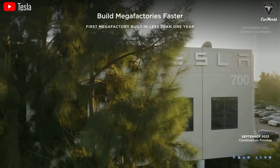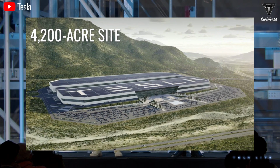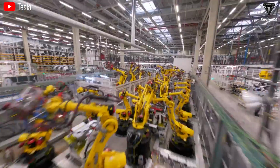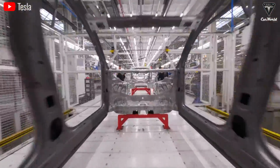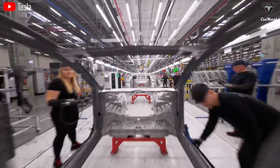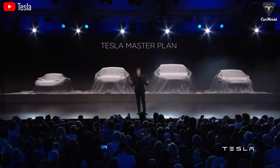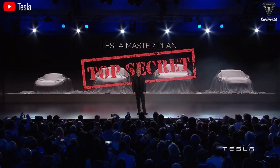Although we'll be seeing Tesla's biggest factory, Giga Mexico, later than expected, Elon Musk has announced and promised a lot about the facility, which sits on a 4,200-acre site, 68% bigger than Texas. Specifically, Musk has confirmed that 3 brand-new Tesla models, never seen before, will soon be produced at this factory on a massive scale. This will help Tesla achieve its goal of making 20 million vehicles a year sooner than anticipated. So, which 3 new Tesla models will be produced here, and why did Elon choose Giga Mexico?